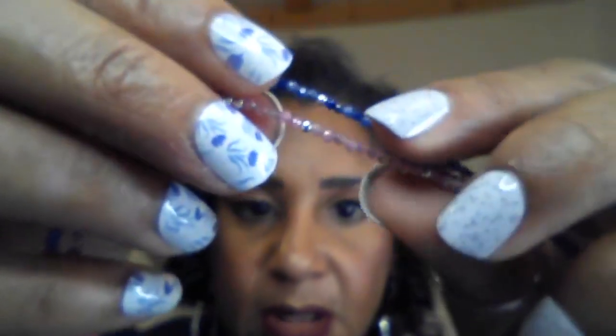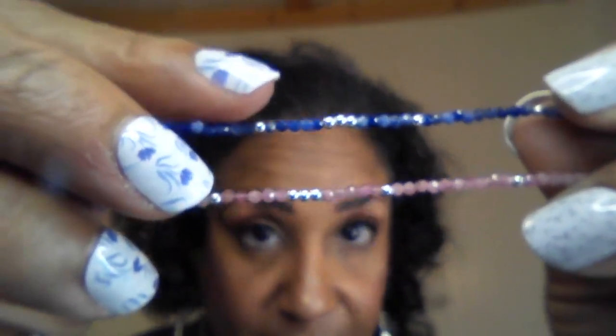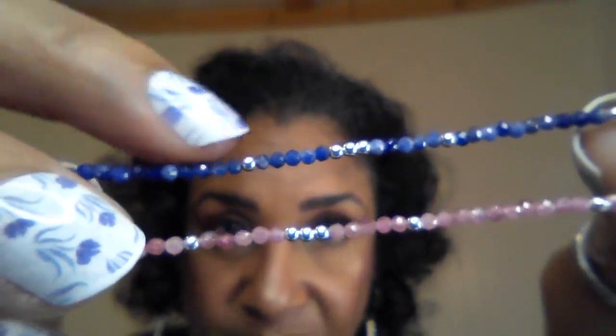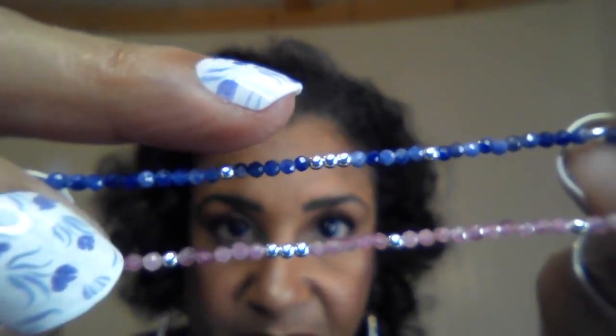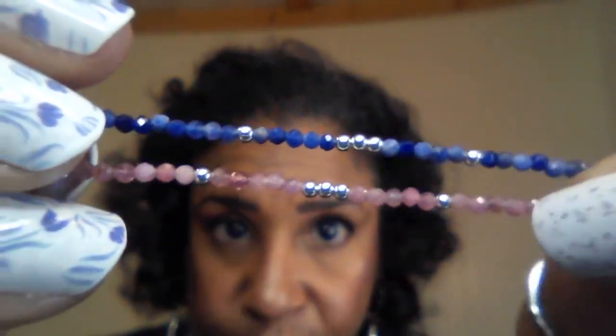Now we have these two anklets here. This is a blue lapis something. I can't remember the name of it, but you notice it has the different shades of blue in the stones, and then every so often you have the polished sterling silver beads. The one on the bottom is pink tourmaline, and it has that same design.